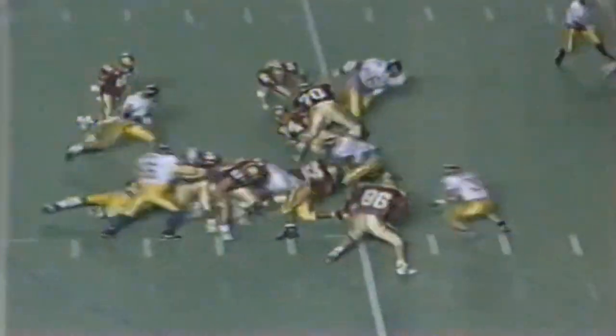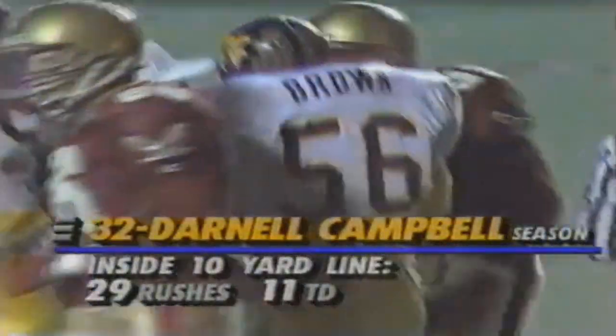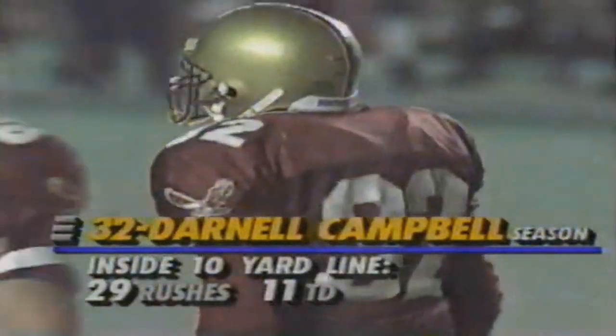2nd and a yard. Campbell on a counter, and he maybe got back to the line of scrimmage. That's it. Nice penetration by West Virginia. This guy, when he gets inside the 10-yard line, look out for number 32. 29 rushes and 11 touchdowns when he's in this spot on the field, and he is the number 2 scorer in NCAA coming into this game. Bam Morris has 22 touchdowns. Darnell Campbell has 20. 3rd and 2, the biggest 3rd down of the day for the Eagles.